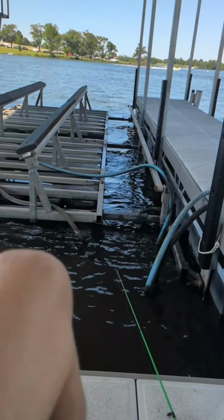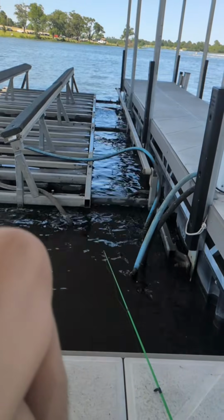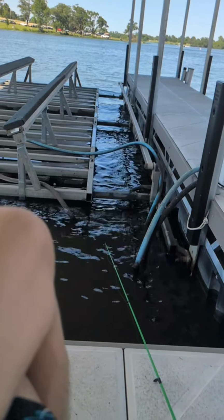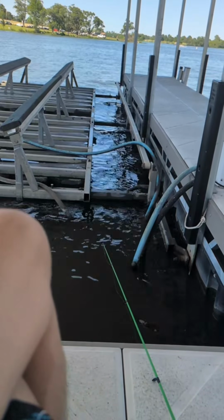Anyway, so like in Maine, I know Maine is a cold state, and you have your trout and you have your salmon there. Do you have anything else there? Like smallmouth bass, by chance?